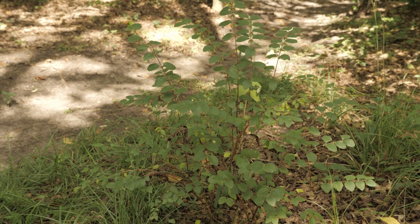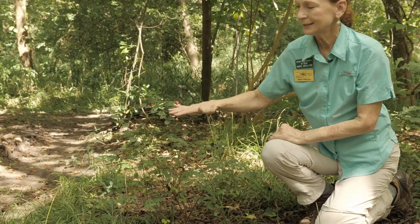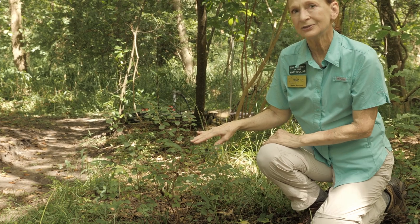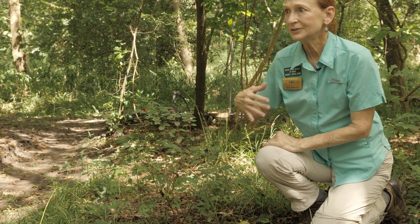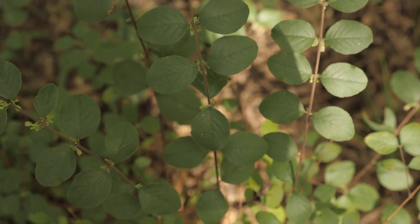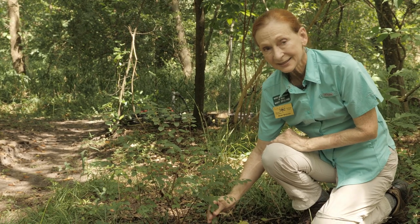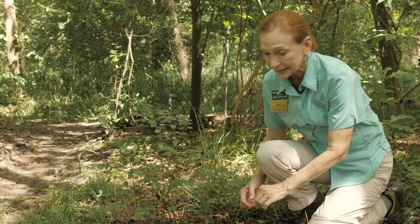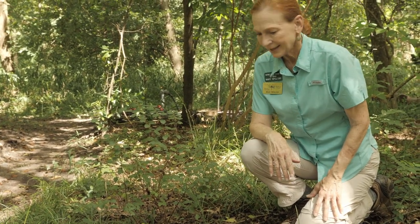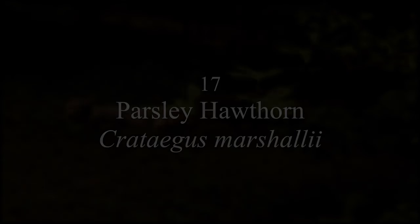You can use this plant as an understory shrub, a very low shrub. It can get taller if it gets more sun. You can also use it as a ground cover if you need to cover large areas. It does something really interesting in the spring. It will send out long, flexible runners, and that's how it spreads. So the runner will come out. They can be quite long, 6 to 8 feet easily. And where it touches the ground, it will put out roots and create a new plant.